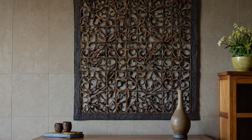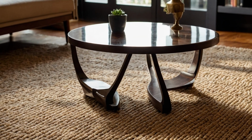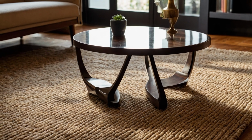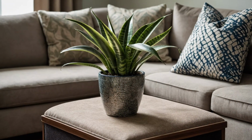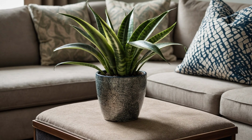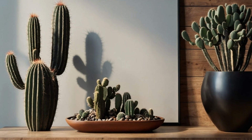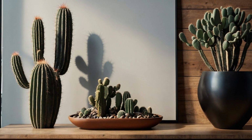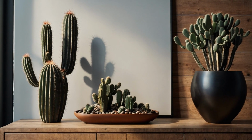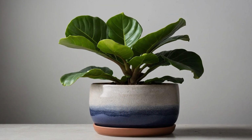Textures add depth and warmth to your living room, preventing it from feeling too sterile or flat. Incorporate natural fibers like wool, jute, or linen in the form of throw blankets, area rugs, or curtains. Pair these with smooth surfaces like glass coffee tables or polished wood furniture to create a balanced mix of tactile elements. This interplay of textures and greenery adds a cozy yet modern vibe to your living room.